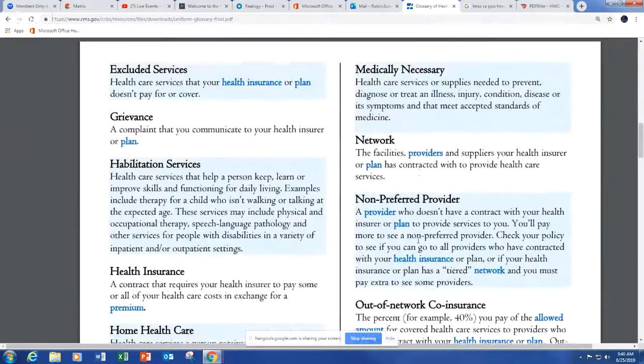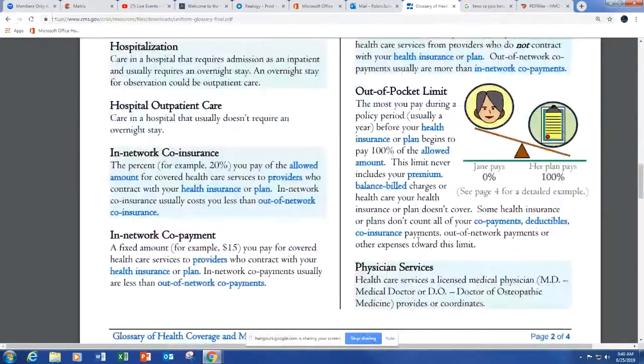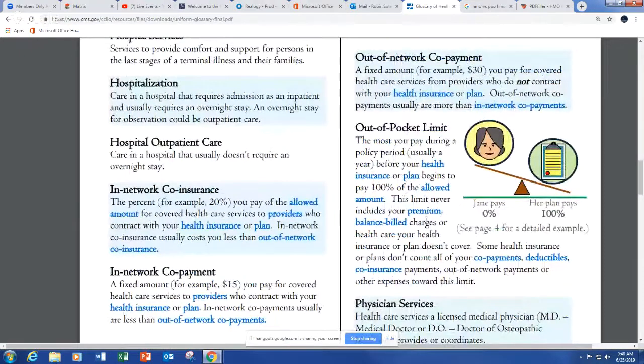And then you'll see an out-of-pocket maximum right here, the out-of-pocket limit. This means that if something catastrophic happens, what's the most that I need to pay out of pocket? Even though I'm only paying 20% because I hit my $1,000 deductible, that continues until my out-of-pocket max, which in this example, let's say is $7,000. Once I hit my max, everything else is covered. And then the next year, you start back over.